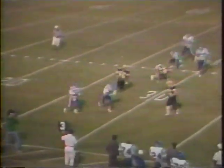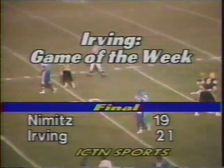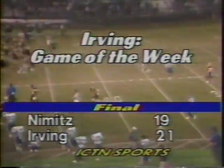4 seconds left, we'll have time for one. Two receivers to the left side. Johnson loads up, throws the bomb, and it is going to be incomplete. Doesn't matter. That's the football game. 21-19, a sensational football game here tonight. A wonderful way to close out the 1988 football season.